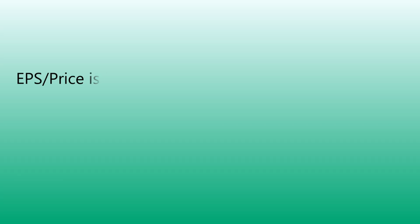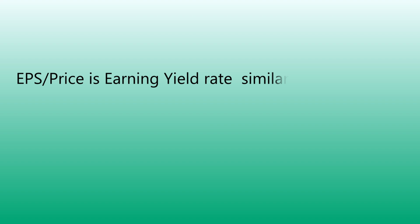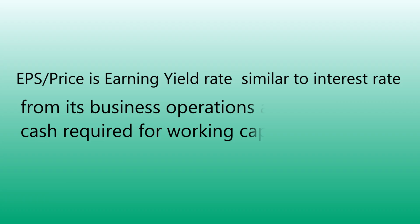Why is this important? When you put your money in a fixed deposit, you get some interest on it. Let's say you get 7%, which means you get 7 rupees a year for 100 rupees invested in the fixed deposit, in addition to a promise from the bank of getting back your 100 rupees at the end of the term of the fixed deposit. EPS by price, also called the earnings yield rate, is the equivalent of the interest rate. This is earned by the company and its owner. It tells you that a company earning an EPS of 7, if available at the price of 100 rupees, has the same earnings yield rate as the interest on FD.